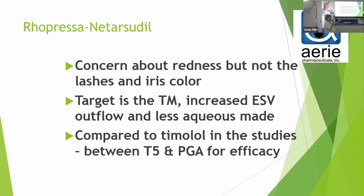It works in the trabecular meshwork. It seems to work on your episcleral outflow. Okay, and it seems to also have you make less aqueous. So it does a lot in our eye. It's doing a lot of stuff. And of course, they compared it to timolol, still the gold standard. Okay, and when you use it alone as monotherapy, its efficacy is between timolol and a prostaglandin.